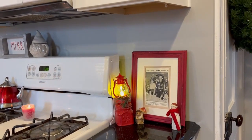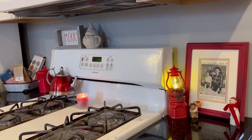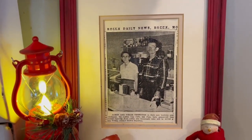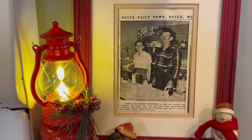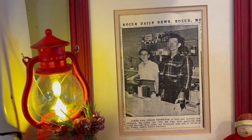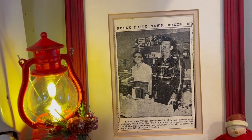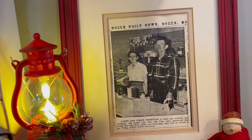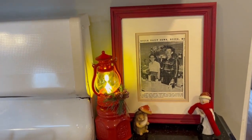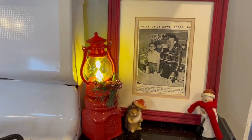Okay, now, it's just all a bunch of junk, guys. I don't really know. I mean, very, very little of it's super precious. This is so stinking cute. This is my grandma and grandpa. And at one time, way before I was thought of, they had a little cafe in Missouri. Coffee Cup Cafe, 808 Pine Street. And somewhere I have got the menu, and it is something else. The prices are so stinking cute. I mean, they're so cheap, but anyway, I just thought that was cute. And I wanted to leave it out. Just a couple little cute things.